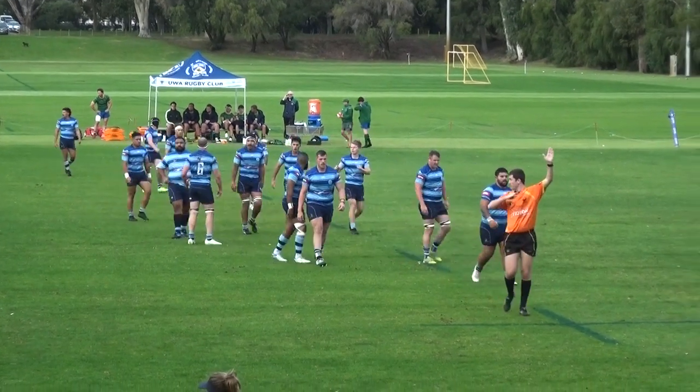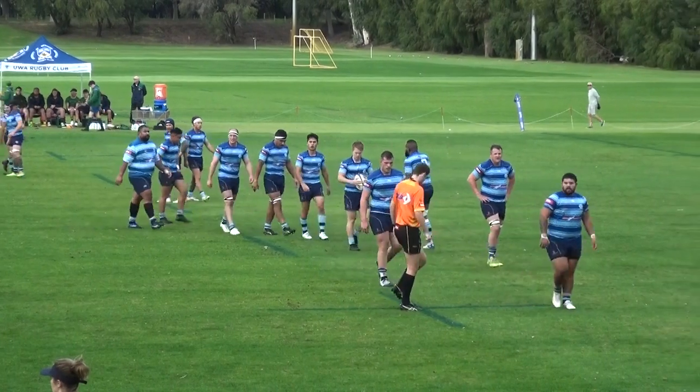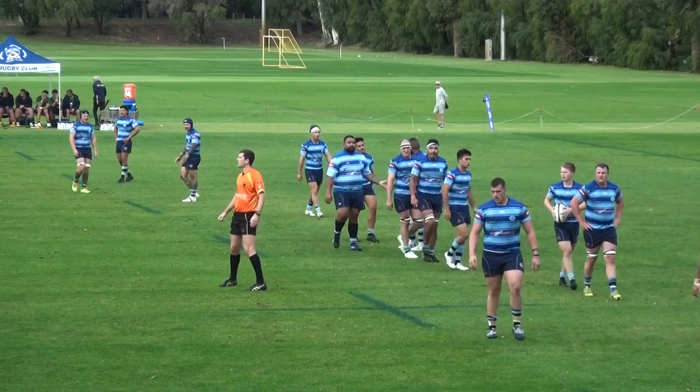There's some real intent in defence so far from UWA, just wanting to lock them down, not let them get meters. They're giving away penalties from it, but some nice intent if they can just maintain composure here.